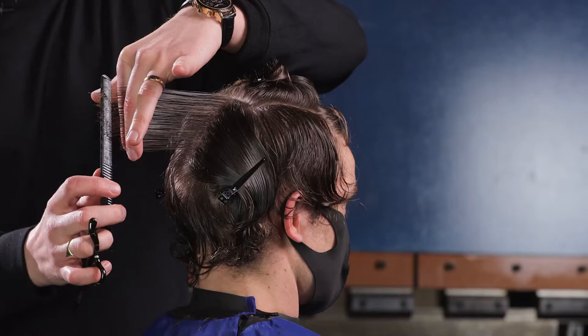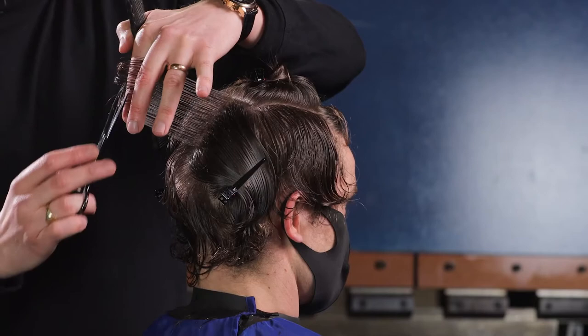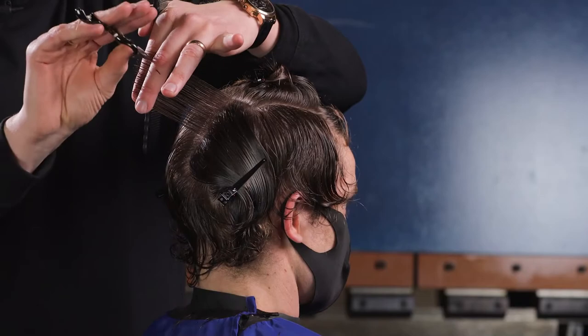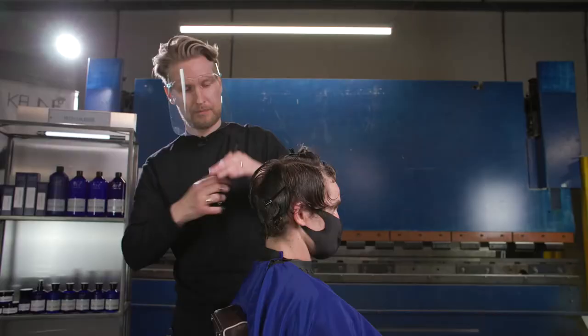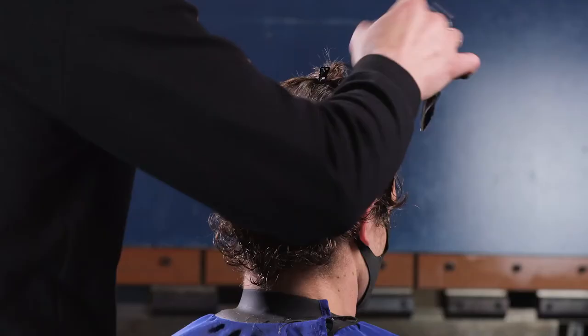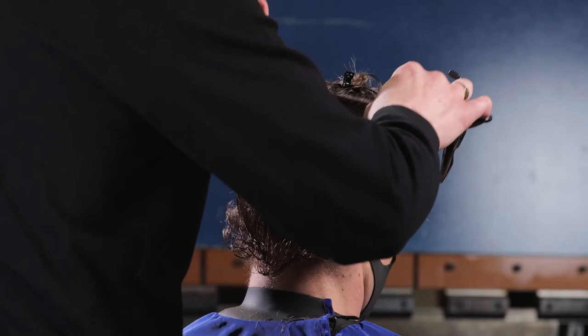Follow the guideline. Now this area here, I don't want to create volume up here, so we're going to slightly elevate a little bit further up just to slightly deflate the shape. So take away some of that length and then chip in. So that just falls directly over the top. So we're just going to half that central section, clip this out the way, and working towards our right.